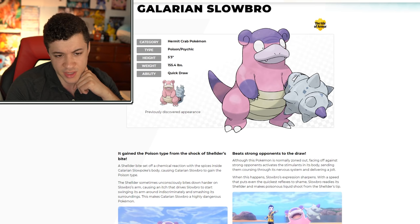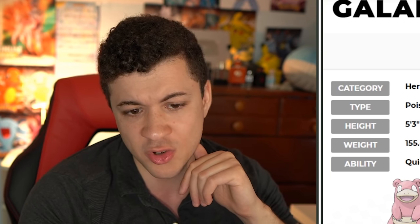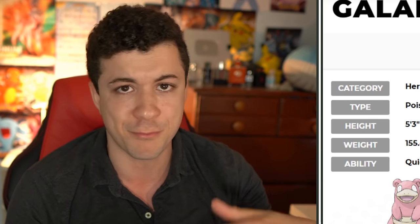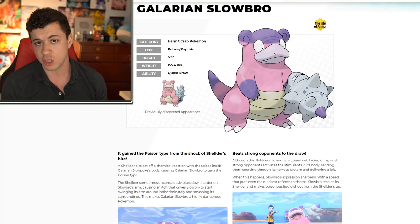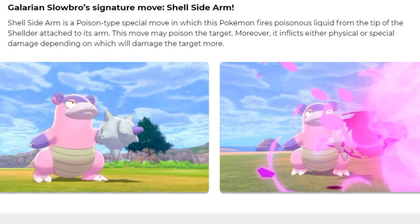So that's pretty interesting, the whole beating strong opponents to the draw. I don't know what its ability Quick Draw does right now, but I'm assuming that somehow, someway, this ability is gonna boost its speed or maybe give priority to some of its attacks. I guess we'll just have to wait and see. And here we get to see its signature move, Shell Side Arm.